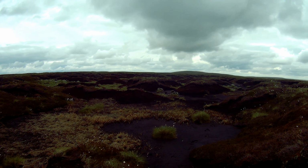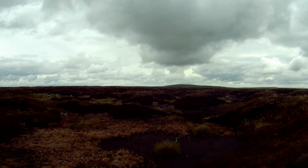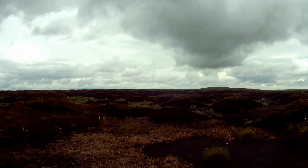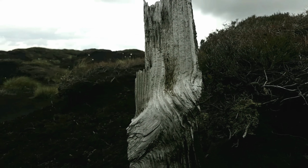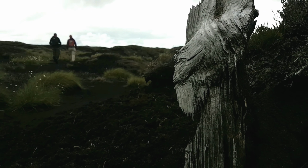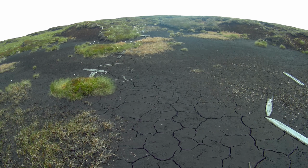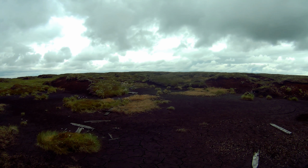We've got huge peat hags here. Those peat hags there are almost the size of me. You'll not be able to see that on the camera. I wouldn't like to come here in the wet. You can definitely not do this in the wet. This is probably why it's not part of the Weardale Way. But it's really awesome, it really makes you feel alive.